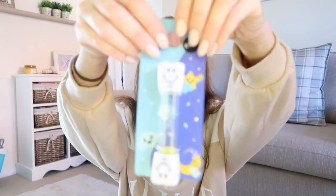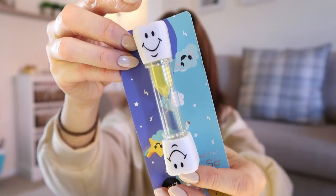I need to start getting her to clean her teeth longer. She is very good at cleaning her teeth, but you know, with kids, they kind of just want to brush and then put it down. So I thought this would just get her to clean her teeth a little bit longer. I love the fact that they've got two little teeth at either end as well. I thought that was so cool. I can't wait to use that myself.